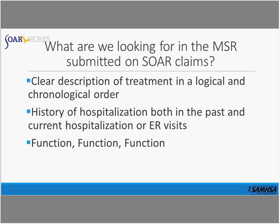And just like everyone has said, we're looking for a clear description of treatment in a logical and chronological order. For a disability specialist or an examiner who's looking at a case, it is very important that the medical summary report presented when a case is received shows us the treatment history, and it gives us a starting point as we begin to look at a claimant's background and what's been going on with them. So it's going to give us that in a logical and chronological order. It's going to talk about their hospitalizations, both past and current, to include ER visits.